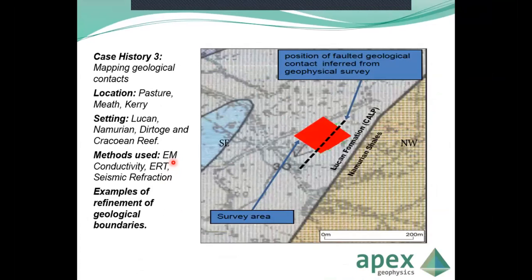And just to go back to the map here for a second, the actual location of the boundary is the dash line here, the black dash line. So it's an offset of about 100 meters from where the actual mapped boundary is. On a regional scale, it's quite small, but on a local scale, you can see in the context of the site, it's quite significant.